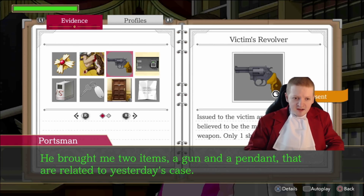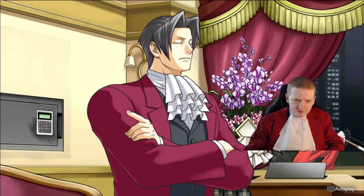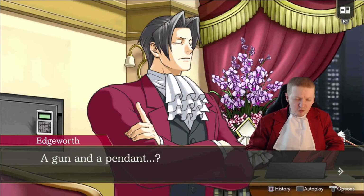Hang on a second. But the gun wasn't. It was Jim's gun, or Mr. Faith's gun. Let me check this one more time. This is important. You have to really pay attention to what they say.